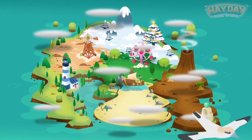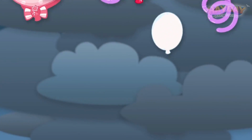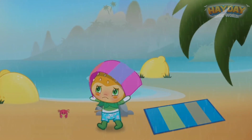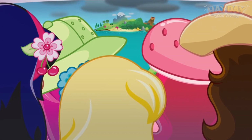Ice Cream Island was once a beautiful island resort and the most popular vacation destination ever. But one day, a terrible storm hit the island, forcing the berrykins to take shelter. Some of them even left the island for good. My friends and I are heading to the island to see if we can help out.